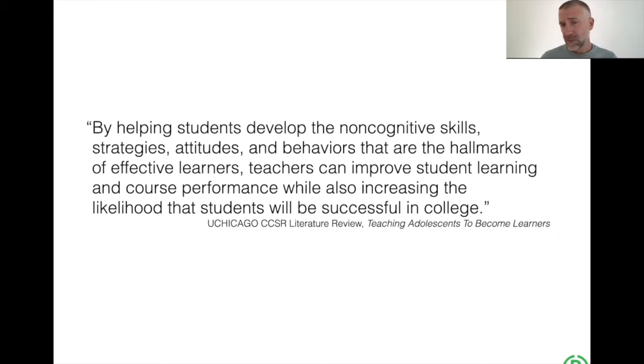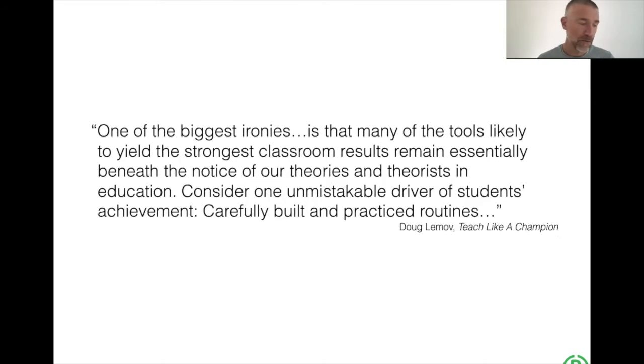This is a very interesting report on non-cognitive skills out of the University of Chicago. If we can help students develop those skills, strategies, attitudes, and behaviors that are the hallmark of effective learners, you're going to improve course performance, which of course we all care about, and students will be more likely to be successful in college and beyond. So really focusing in on those skills.